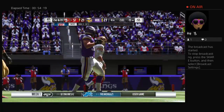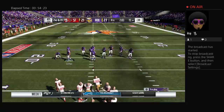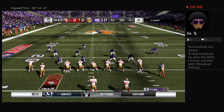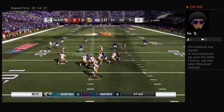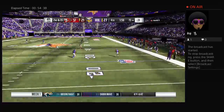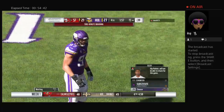Well, so much for setting the tone of the drive offensively. Giving up a big sack that loses that kind of yardage, not a great start. And the job becomes twice as difficult now. After the sack, it's 2nd and 20. Now a play fake. Garoppolo. Flushed out right. And this one is incomplete.